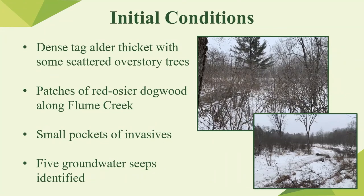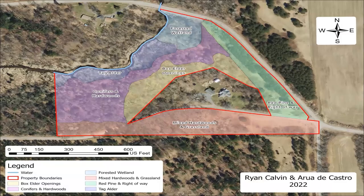So most of the riparian area consists of a dense tag alder thicket with some sparse overstory trees. There's also a smaller forest wetland with more overstory cover in the northeastern corner of the stand. There are some patches of red osier dogwood along the creek, which will play an important part for the restoration work that we are doing. There are some small pockets of invasives, but they aren't too widespread. And we have also found numerous groundwater seeps on the site that are important for some of the amphibians. So here along the creek on the north side, you can see the tag alder, and then up in the far northeast corner, there is the forest wetland.